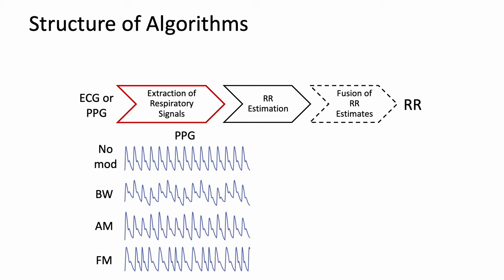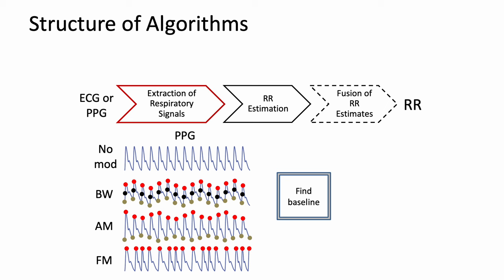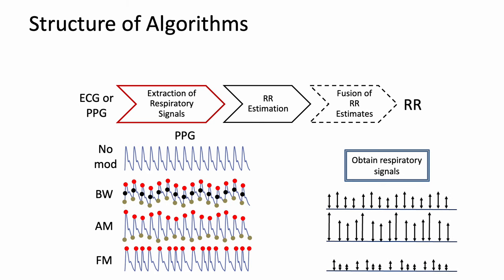Algorithms to estimate respiratory rate from PPG signals using classical signal processing work as follows. And here I'll demonstrate it on a synthetic PPG signal at the top, and then signals modulated in three different ways by breathing: baseline wander, amplitude modulation, and frequency modulation. Firstly, fiducial points are identified on the signals, and these are used to extract features such as the baseline, amplitudes, and intervals. These can be used to obtain surrogate respiratory signals, where ideally each signal shows a peak for each breath.